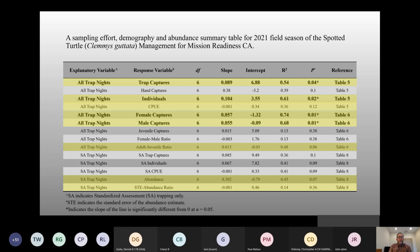So in order to get a strong response, we just need to do more work, either within a site or across sites. Now, what's interesting in terms of the standard error to the abundance ratio, I thought that maybe with more data the error bars would go down as we recaptured more individuals. But in fact, we're not seeing that. The slope is slightly negative, but there's no indication that it's a really strong relationship. So we're at the very beginning of understanding where spotted turtles are in general at these installations, is my point.